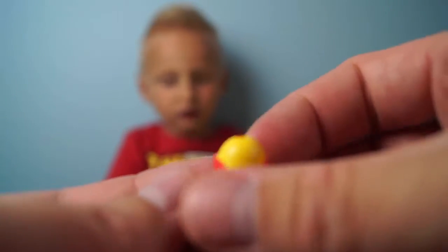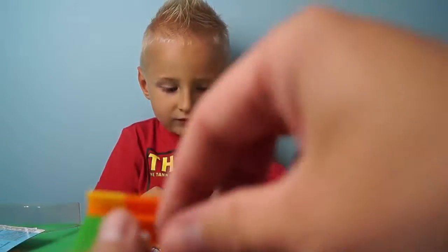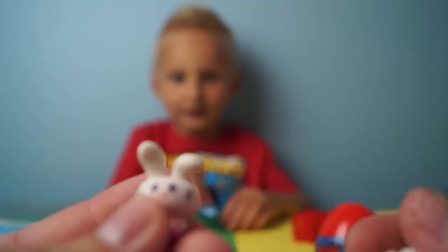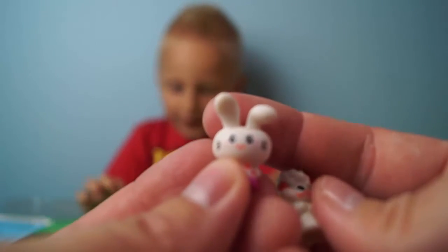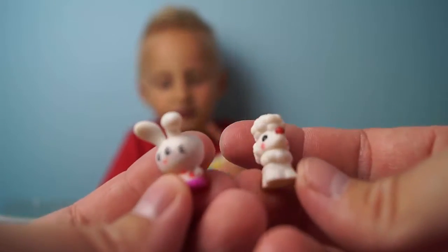In cool sunglasses, very nice. And mine has got a little rabbit. Little rabbit. And a doggy. I love him.